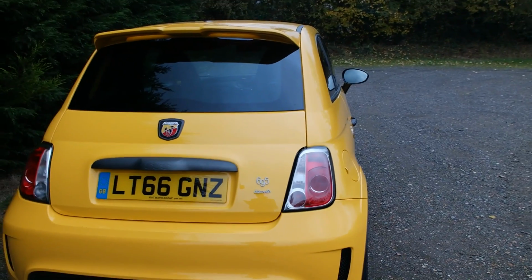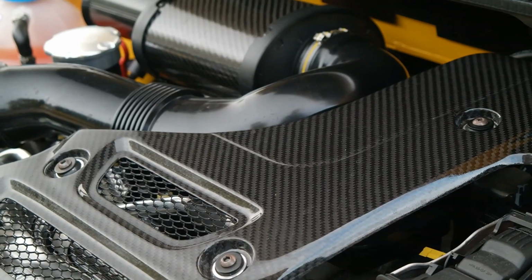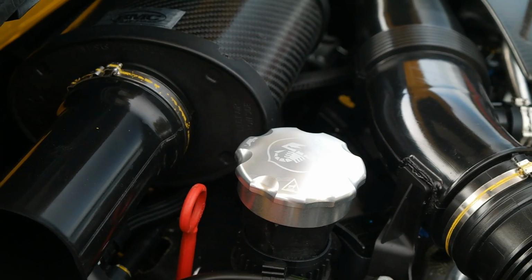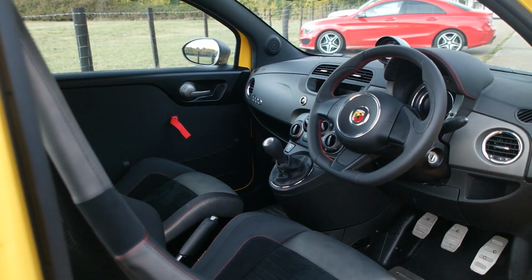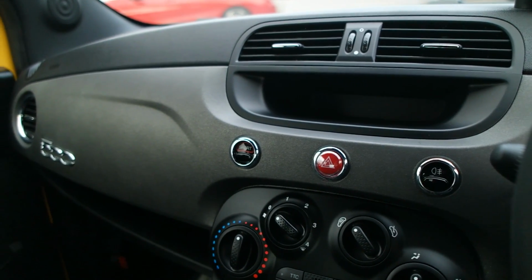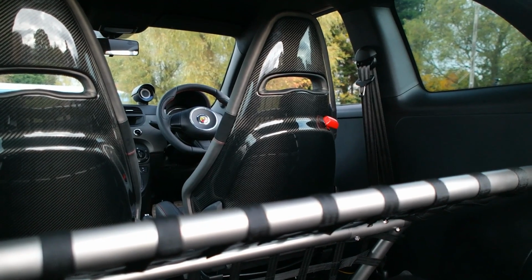695 BiPosto badges everywhere. We've got a roof spoiler at the top there. Under the hood there's even more carbon fibre, it's ridiculous. You can also see we've got the airbox by BMC at the top, and there's the intercooler with the racing configuration. Inside the car there's really not much to report. As I said, there's no aircon, no radio, so you get hardly any buttons, the most amazing carbon fibre backed racing seats, the roll cage, and that's about it.